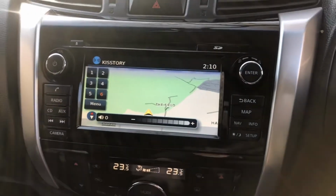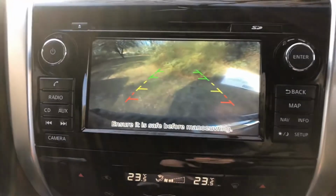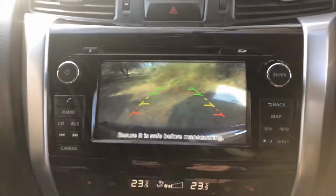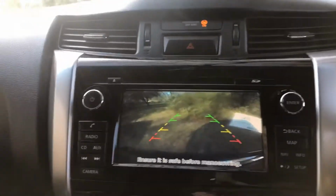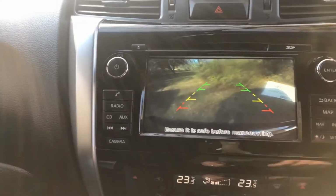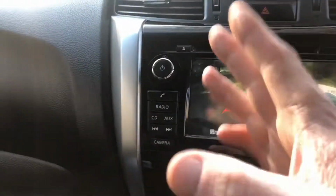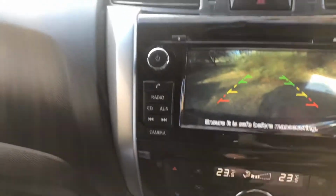Let's have a quick look at the reversing camera. As I say, it's exceptionally good, to be fair. Obviously this one's not a Tecna, it's an N-Connecta, which means you don't get the 360 degree view. To be honest with you, that's okay. It is a bit gimmicky. The only thing I like about the 360 view is that when you press the camera button, you get like a left hand side. Obviously not available on this one, but still a very, very good camera.